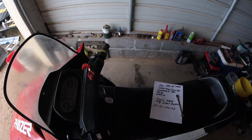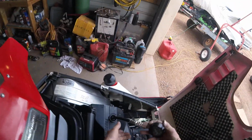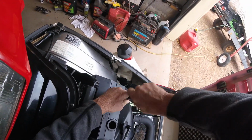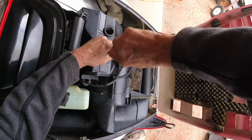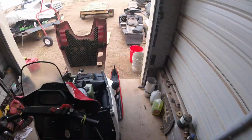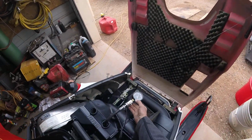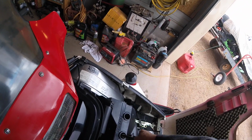I've got the throttle pinned open for a compression test. We're going to do the mag side first. We've got 120. And 120. This motor just runs sweet.